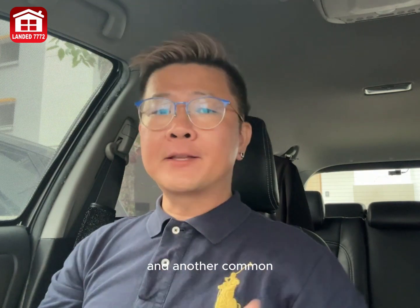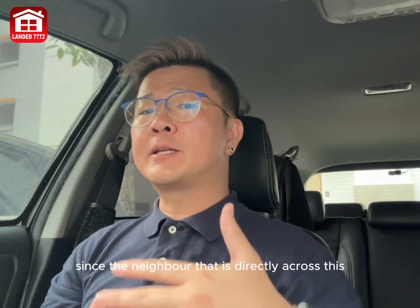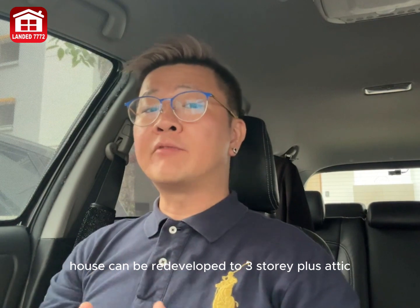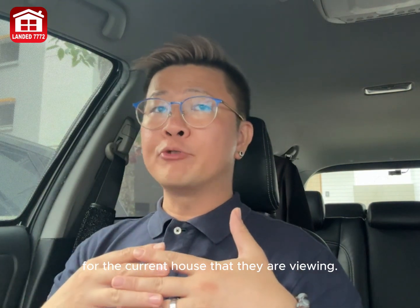And another common question that I get from them about building height control is that they often think that since the neighbor that is directly across this house can be redeveloped into a 3-story plus attic, they assume that they will also be able to do so for the current house that they are viewing.